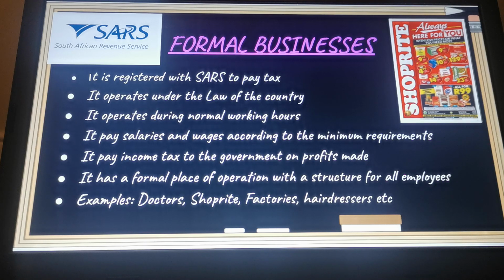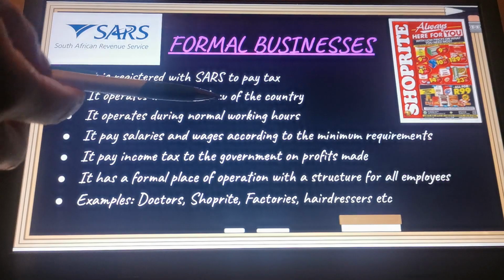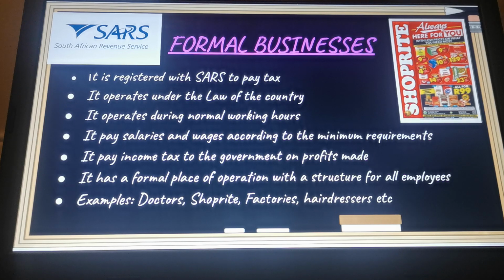Now, let's look at the characteristics of a formal business. Like I already said, it's registered with SARS and it pays tax. So you have to register your business at SARS if you want to start a formal business. The second one, it operates under the law of the country. In other words, you have to comply with a lot of laws provided by the government. You cannot do what you want to do. You cannot treat your employees the way you want to treat them because there are a lot of laws that you need to follow. Trading hours, minimum wage, how you pay your employees, etc.